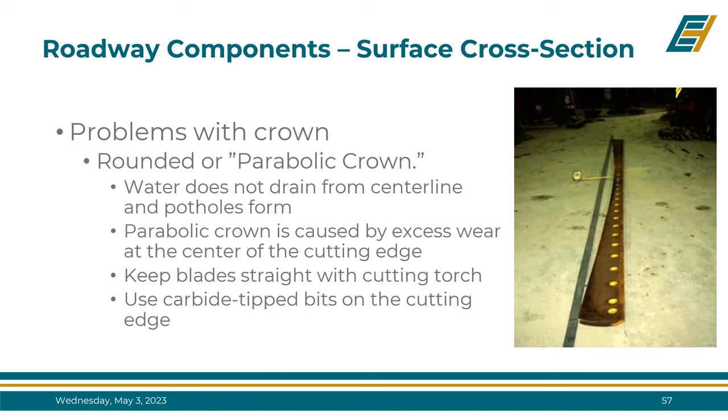You run down the road with this, and you're going to end up with a really strange, what's called a parabolic crown. You're not going to get good drainage off the road, and you're going to have an uncomfortable ride. So we should be rotating our blades, our cutting edges. We can actually straighten them with a torch. And one thing to consider: we used to use just the straight steel blades. Consider the carbide tipped bits or the carbide type cutting edges, because they last a lot longer. They don't wear as much.